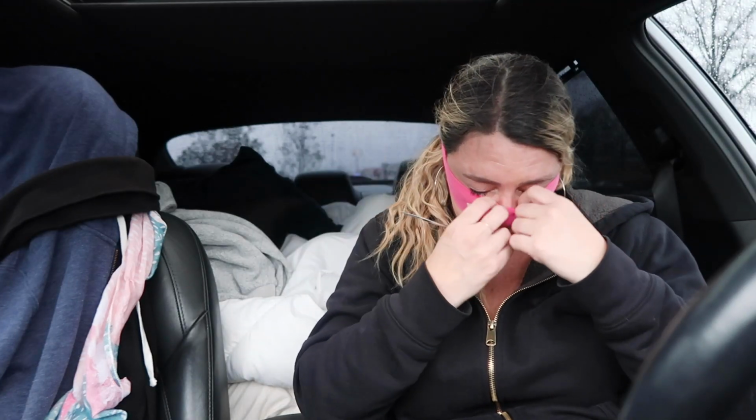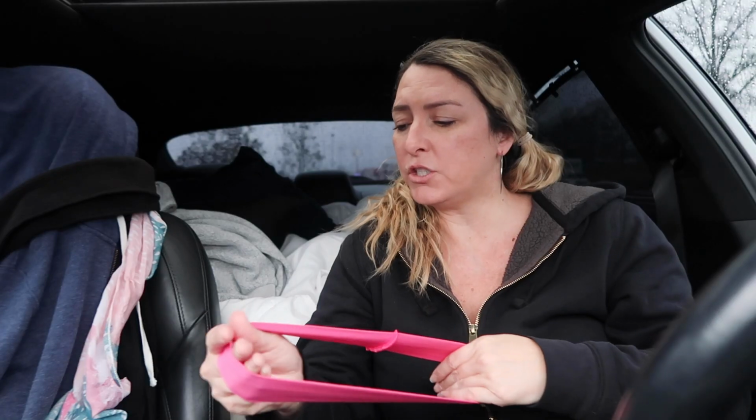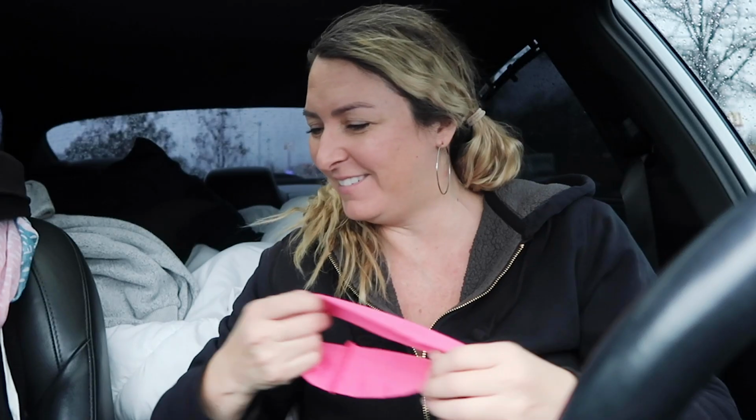I look ridiculous. So I was going to take this off, cut this along the edge, and then put one of the hot hands inside the little opening. So I think if you had actually, you know what I should do? I could stretch this over my steering wheel for a couple days. No, I'll figure that out. That's my invention and I'll keep you posted.